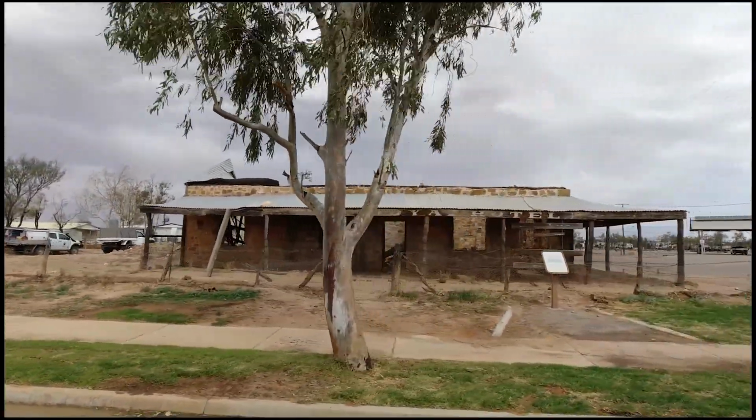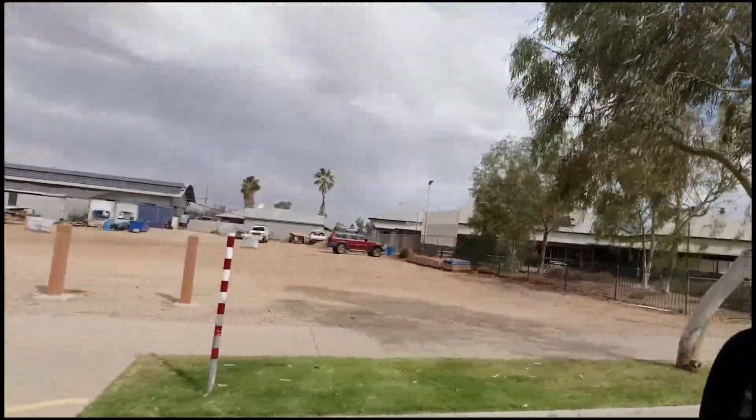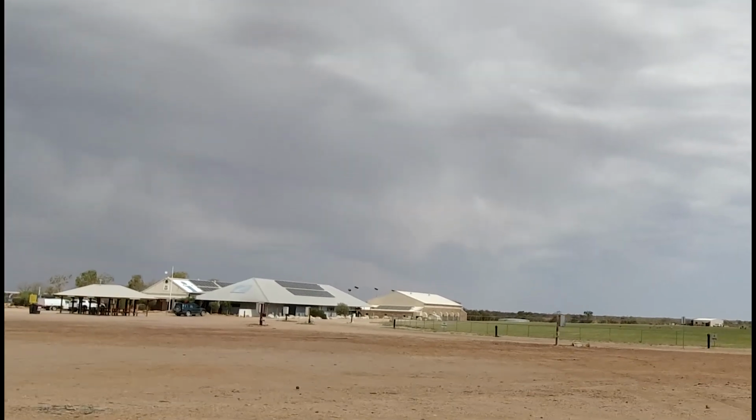Fixer-upper. That must be the fuel. Caravan park. Oh, green, yeah, green footpaths. What have we got here? This one then. Look at how green. Oh, there's the bakery. Oh, this is a heap bigger than I thought.